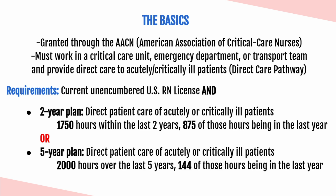Previously, there was a CCRN, CCRN-K, and CCRN-E, but as of November 2023, all of these are just grouped under the title CCRN, and this has something to do with Magnet accreditation. The direct care pathway is the test you want to take if you provide direct care to patients, formerly known as just the CCRN. And to be eligible for the CCRN, there are two options.